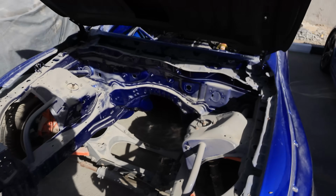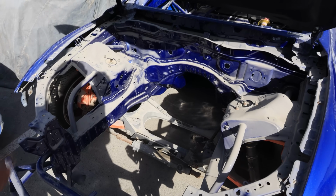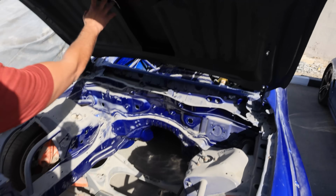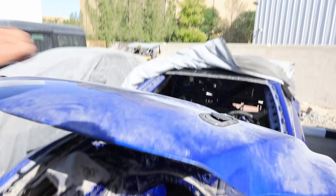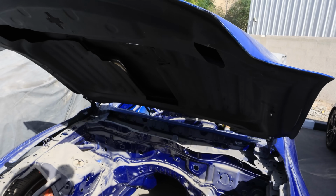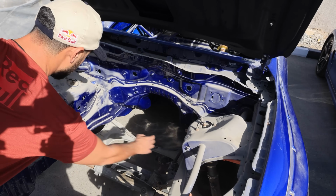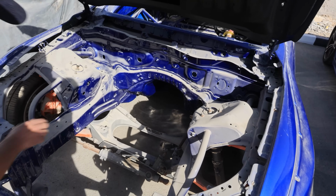What did you have to do to get it to fit in here? Honestly, it fit perfectly. You'll be shocked. I thought it was a little higher. We just had to cut this to make way for the bigger supercharger. Only the supercharger. Without a supercharger, you'd be okay. It actually fit perfectly over here. We didn't even have to cut anything.